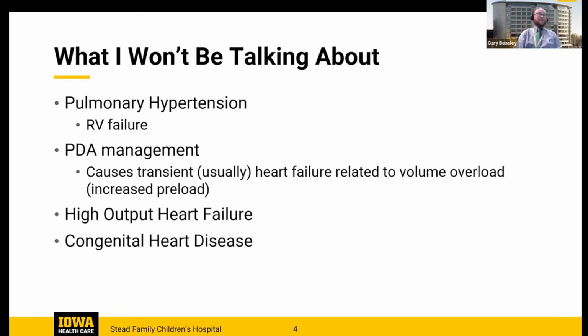To start off, I'll actually say the things that I won't be talking about. Since this is a talk really focused on left ventricular dysfunction, I won't be talking about pulmonary hypertension. That's more of an RV issue. I'm not going to talk about PDA management. The neonatologists in the group here are probably far more eloquently equipped to discuss this topic than I am.